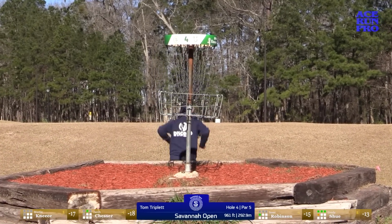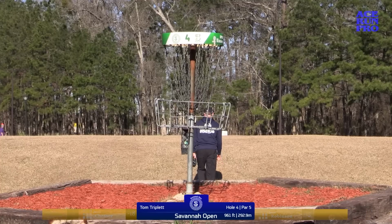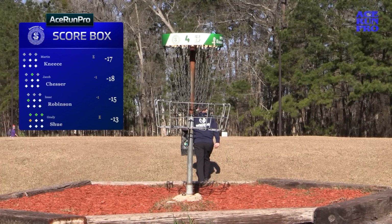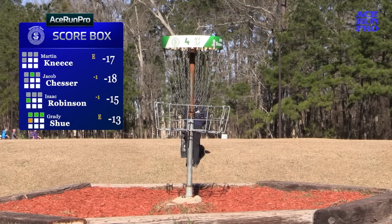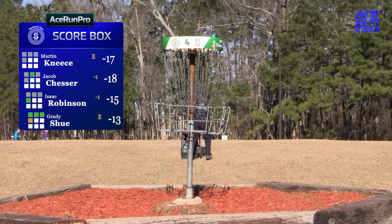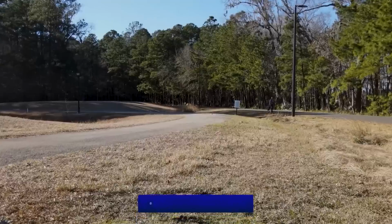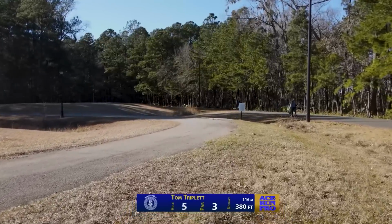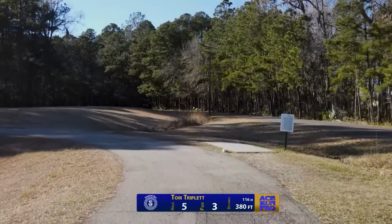I know personally, during my 2 or 3 rounds playing on this basket, I saw several people 3 and even 4 putting on this one. So, being a little bit shy on your run, coming up low off the cage or hitting the pole, you're still there for the tap in on your next one. But moving on to hole 5. Yeah, that's probably the good miss. Yep. Moving on to hole 5.